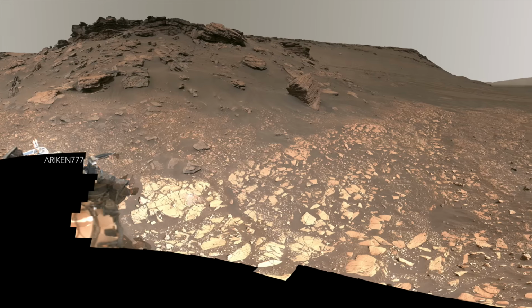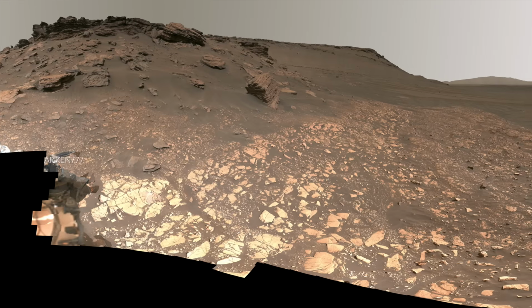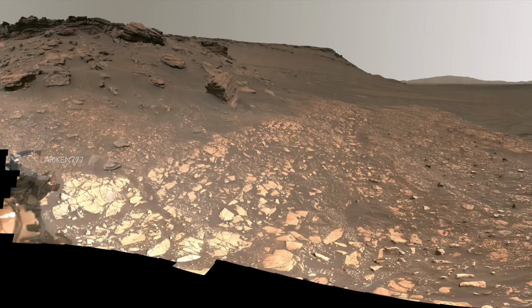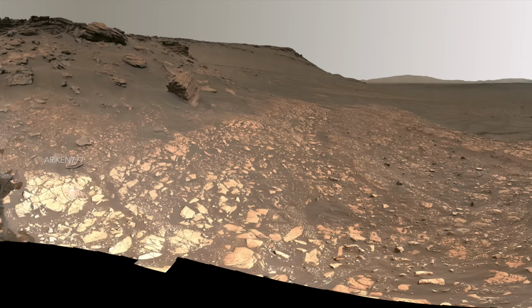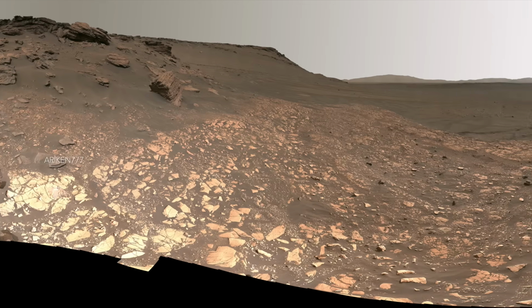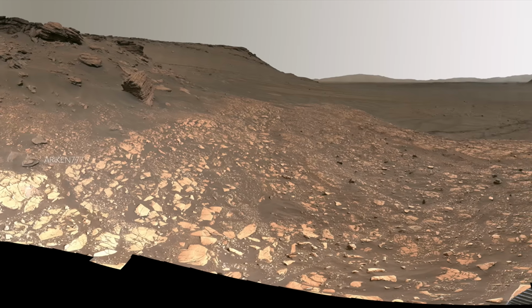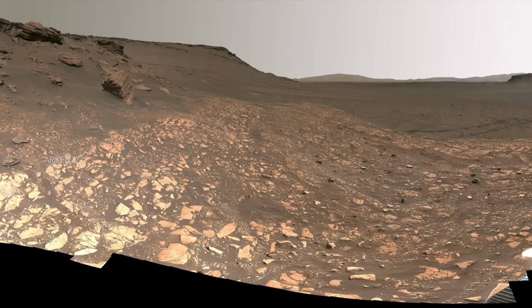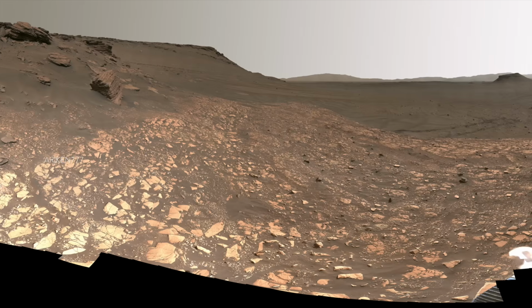The panorama here shows sedimentary rocks of great interest to scientists. The Perseverance rover has abraded the surface of several rocks in this area and acquired compositional information. It has also collected rock samples that the Mars Sample Return Campaign could bring back to Earth in the future, enabling detailed studies as part of a search for signs of ancient life.